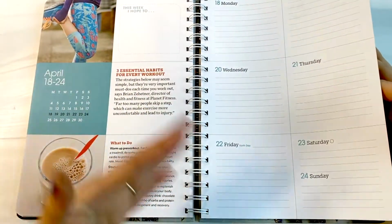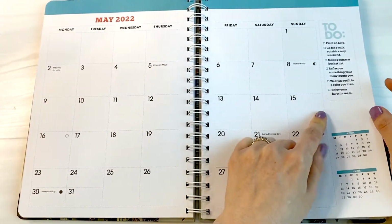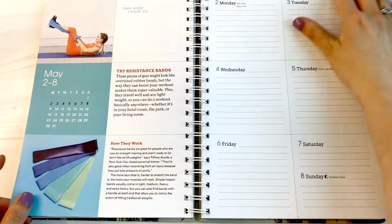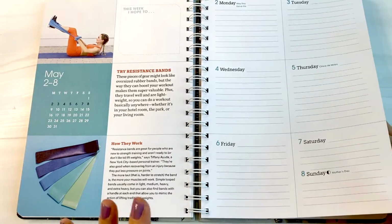Don't worry, I'll go through all the pages so you can see everything inside. And then we have a nice monthly 2-page spread. So it looks like they give you something new each month to try to do. Boost your bone strength, exercise, 30-minute walk. Okay, so I was wrong. So when they give this random piece of advice, they do try to give you some context. So I should be a little less harsh.